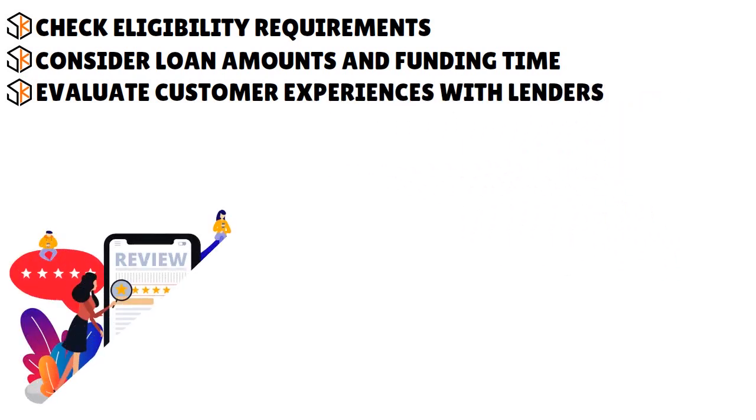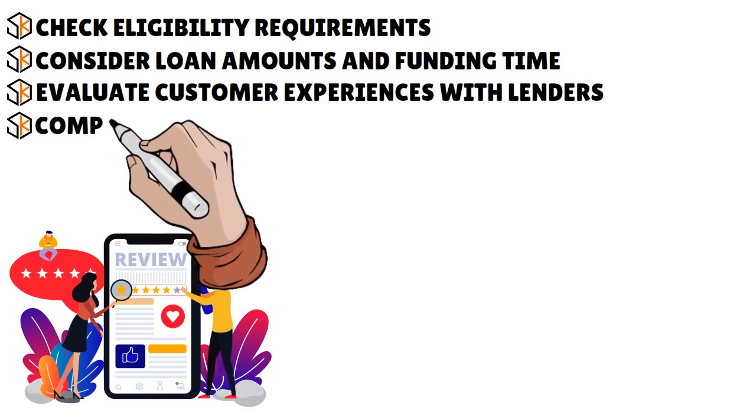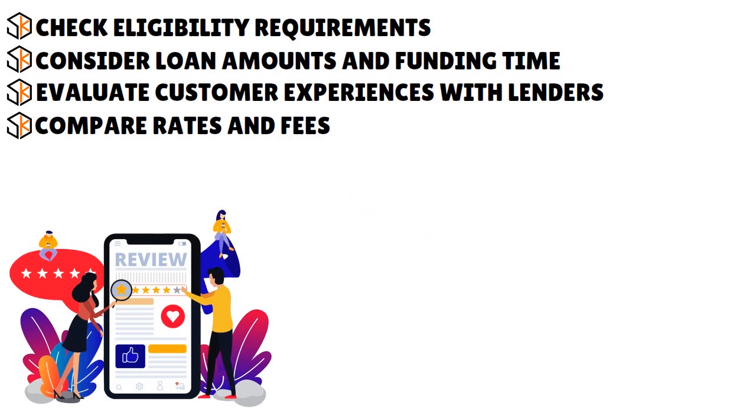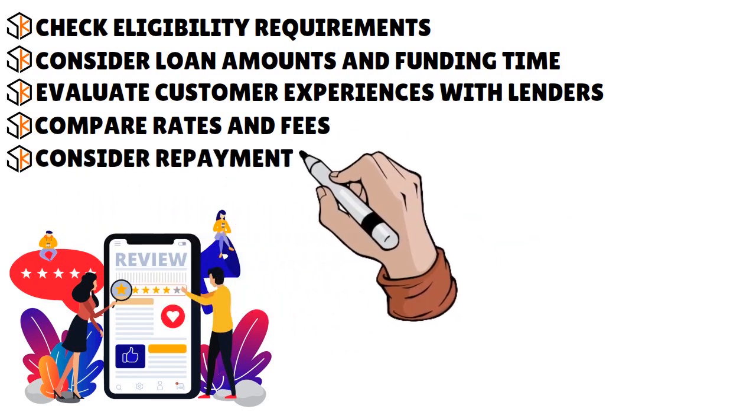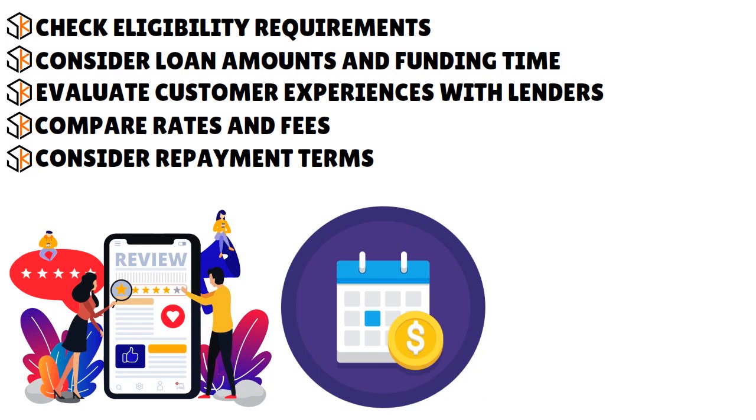So you also want to think about customer experiences. You want to read reviews online. You want to watch shows like this, so you can educate yourself as to what the lender really offers. You want to compare rates and fees. You also have to think about the repayment window, like what's the time that the lender, Upgrade or Upstart or Universal Credit, gives you. So that's an important element to think about.